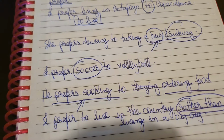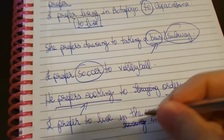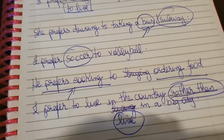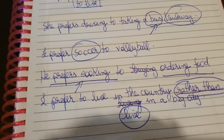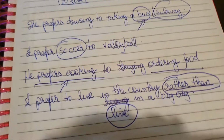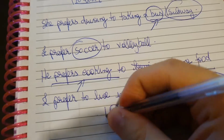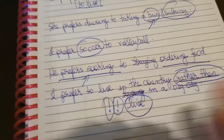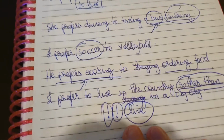But I forgot something very important. In that case, when you use the expression rather than, you don't put ing in the verb. Rather than live in a big city, right? So pay attention. Yes, I made a mistake here, but I hastily corrected the mistake.